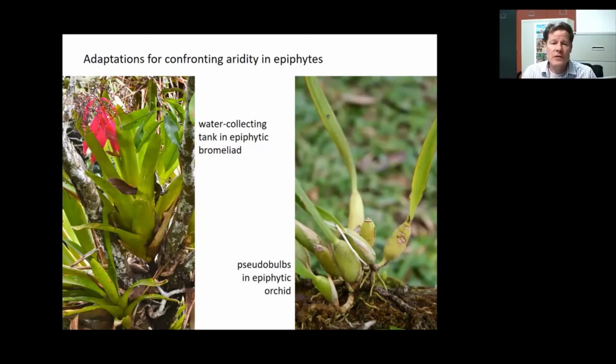Well, I give a couple of examples here of adaptations to deal with aridity in the epiphytic environment. One is that many bromeliads have channel-like leaves that are wide and have overlapping leaf bases. And these leaves collect water at their bases. We call these tank bromeliads because they actually hold tanks of water. And then many orchids that are epiphytic form swellings at the base of the leaf blade. These are called pseudobulbs. They're not bulbs. They're actually part of the leaf. And they have water storage tissues in there, very much like cacti can store water in their stems.